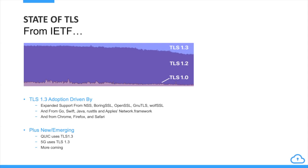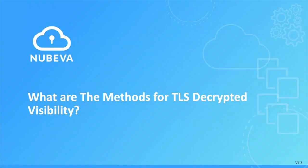So I just thought that would set us off with some basic stats, not necessarily a question, but at least give us a little bit of a baseline to get us started. So let's move into the first question. It's interesting, we present this all the time, but people still ask: what are all the methods that I could use to look at encrypted traffic, or what we call decrypted visibility?